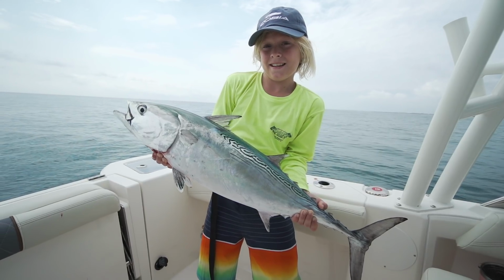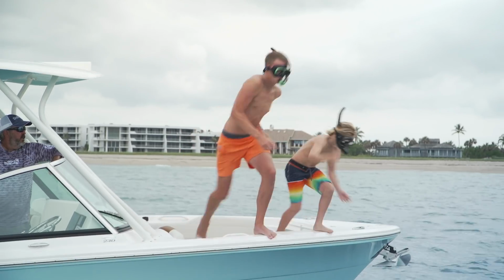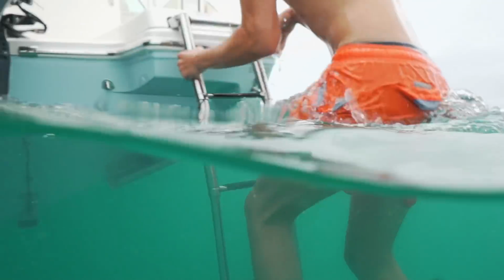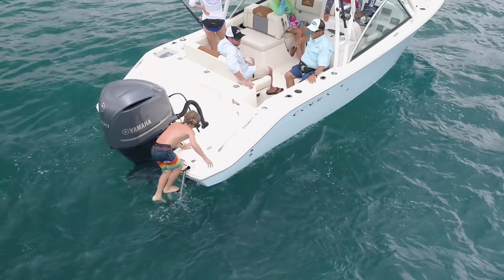I love it when a plan comes together. My plan was to fish all day, but that wasn't gonna be it. After everybody caught a big fish or 2, the kids dove off the bow and started swimming. I can appreciate a good stern ladder. Rick went over there, just popped it right out. Boys were able to climb onto the boat, super easy, not tripping over anything.